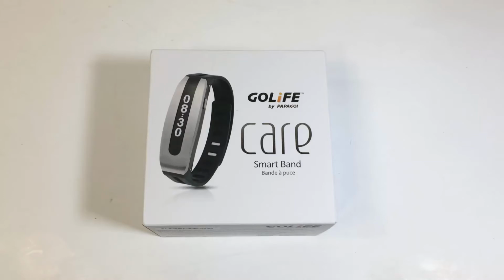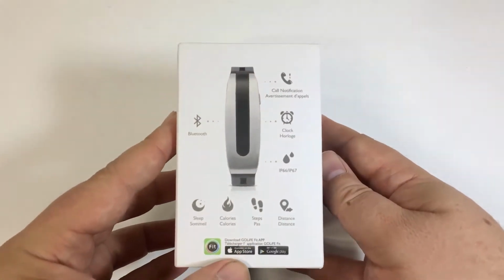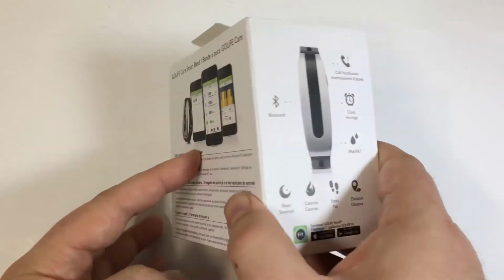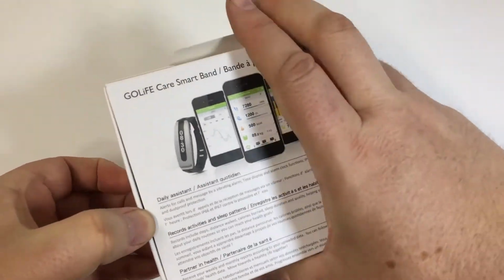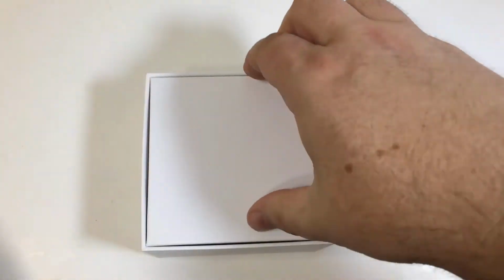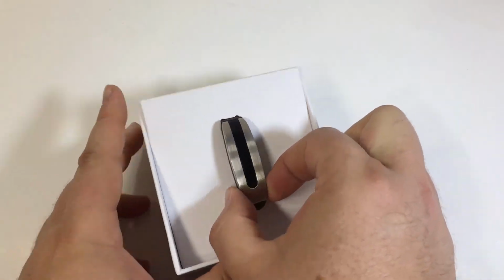And this is their GoLife Care. It's basically a wearable that you can utilize that will keep track of your life and your motions and all that sort of good stuff. It will record your sleep quality and your patterns you may have. It will also review your steps, your activities, things of that nature, and wakes you up with a gently vibrating built-in alarm. You can set alarms on it, and of course you can set everything up the way you want. We'll show you here how the app works.